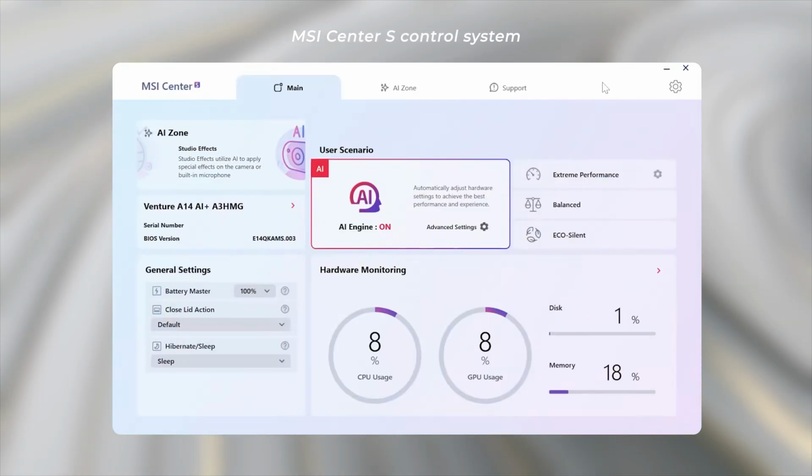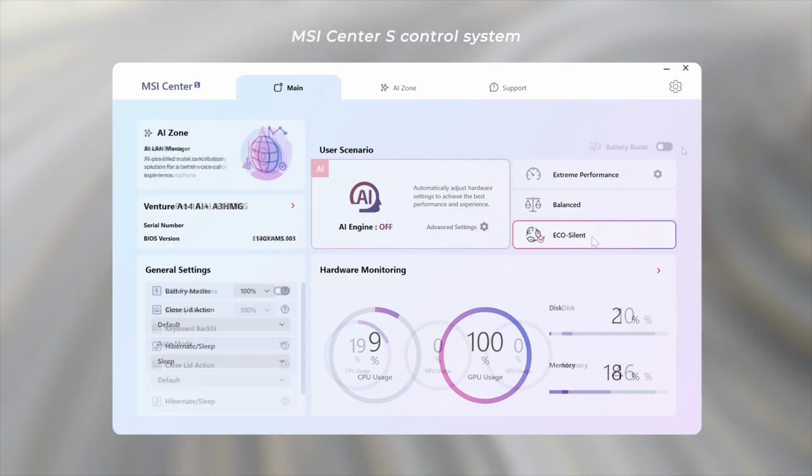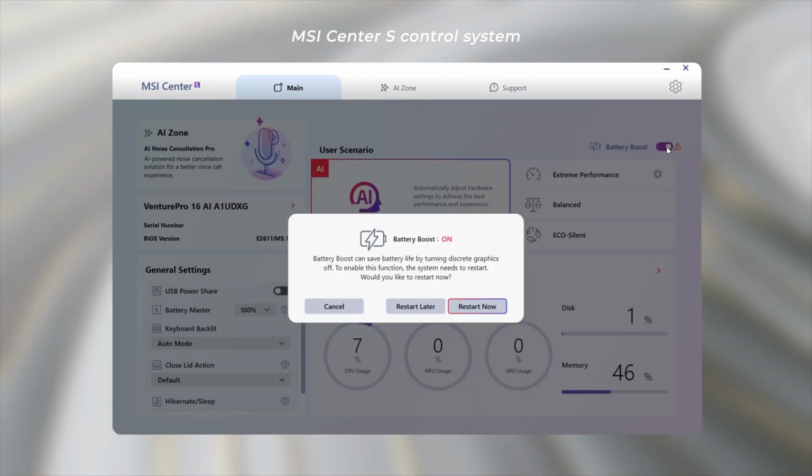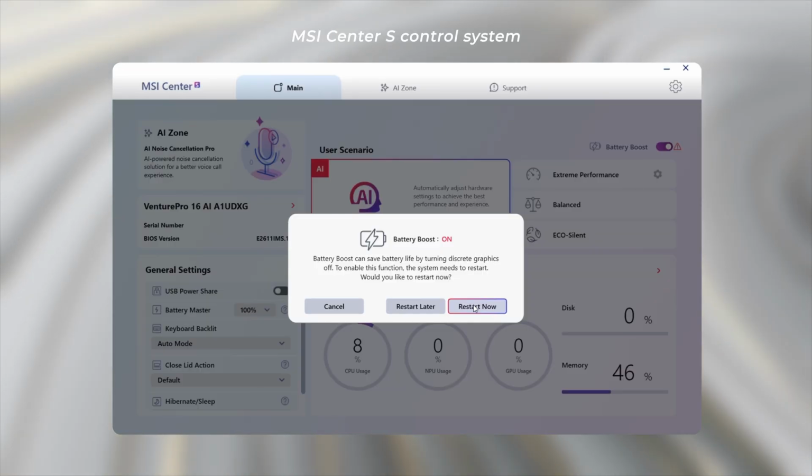Don't want to lug around a heavy power adapter while working all day? Here's a handy tip. You can enable Echo Silent Mode in MSI Center S. If you have a VenturePro model with discrete graphics, head to the top right corner of the MSI Center S and turn on Battery Boost to disable the discrete GPU. This will significantly extend your battery life.